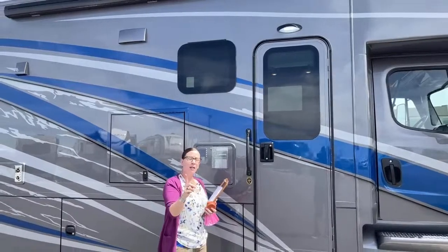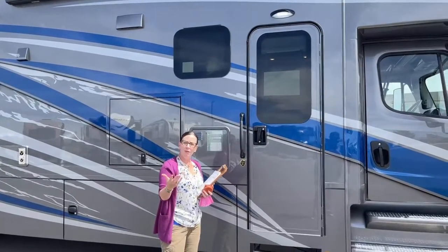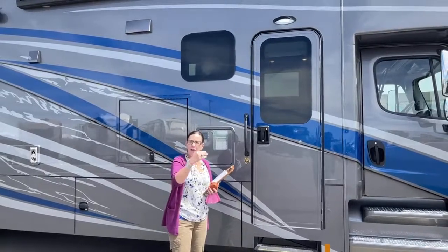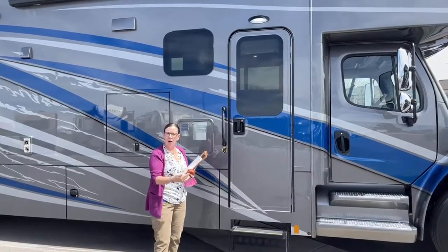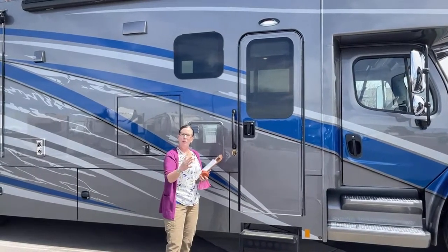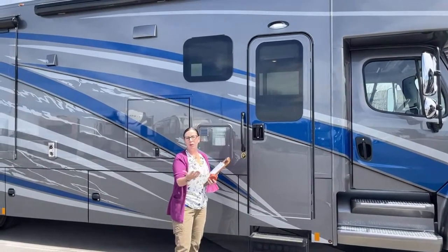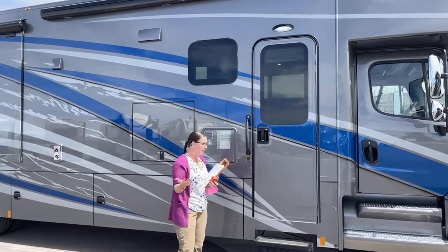So this coach is a single fill. It's got a single fill DEF tank. This is going to have a 35,000 BTU furnace as opposed to hydronic heat. And it's going to have a 10-gallon hot water heater with a 20-gallon propane tank. So one of the benefits of going into the Verona product would be that you wouldn't have that extra fuel source to consider when you're getting ready to go on your camping trip.